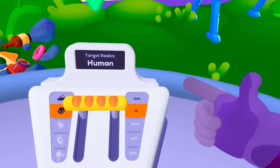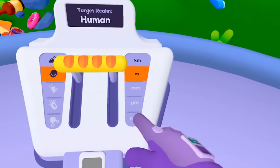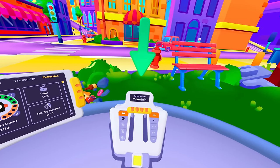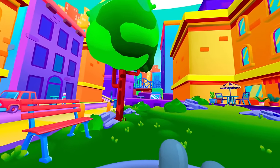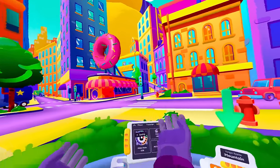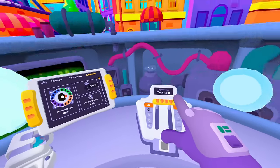All right, so we got kilometers, meters, millimeters, micrometers, and nanometers. I'm gonna sound really dumb through most of this video. Pretty much like every other day. But that's fine, we're already learning stuff. Did you know that they were mostly plastic and not rubber? I didn't, now we know, let's go!